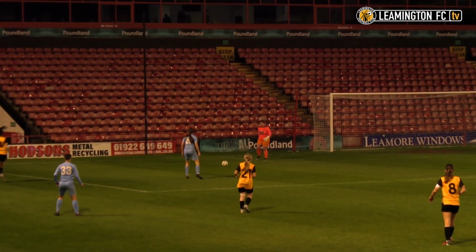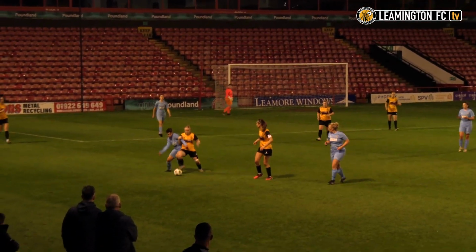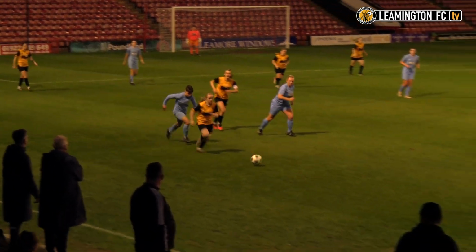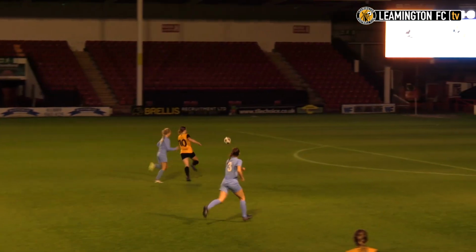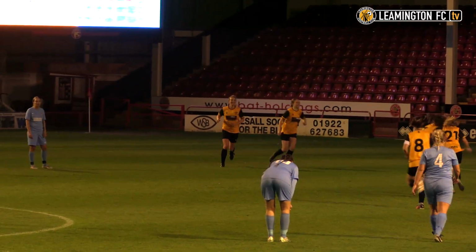Turner throws a little dummy inside her own box just to make a little bit of space for herself, and then goes back towards keeper O'Donnell, who clears her lines. Out towards Blackson on the right-hand side. Blackson's done well up against Jezik. Jezik, long ball forward into the path of Ashley. Ashley's going to get there. Ashley in behind the defence. Ashley adds a second. It's a fantastic goal from Leamington.